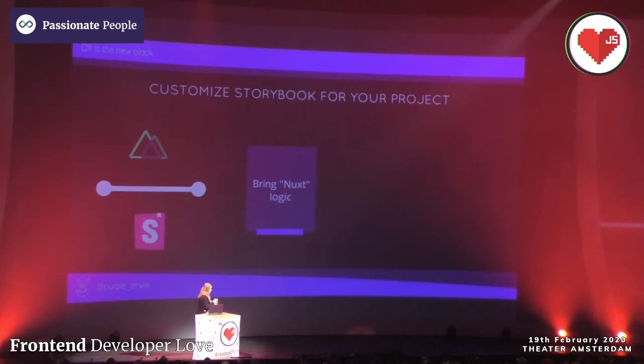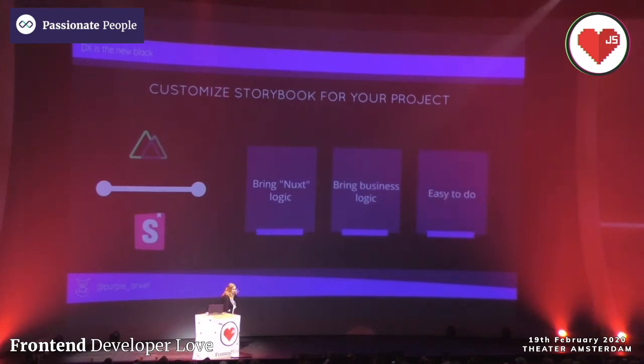So we need to bring some Nuxt logic inside our Storybook, because some of our components need this context to exist and work properly. Also, we can have some business logic. For example, some of our components do not exist outside of a context. I always have a connected user. I always have a current locale. So I need to bring that to Storybook also. And you know what? Customizing Storybook is very easy to do. So why not do it?